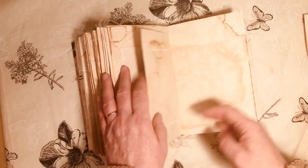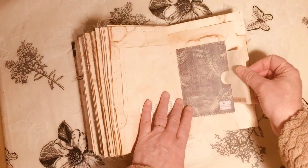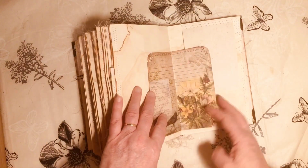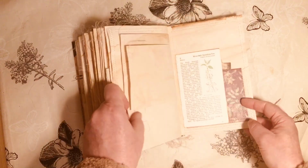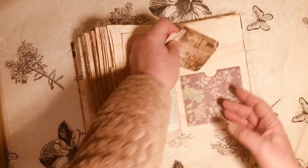I'll stop there. In fact, I'll put that just in there. Don't know quite how that got missed, but there you go. Some extra space there to journal on. Another card, journaling card.